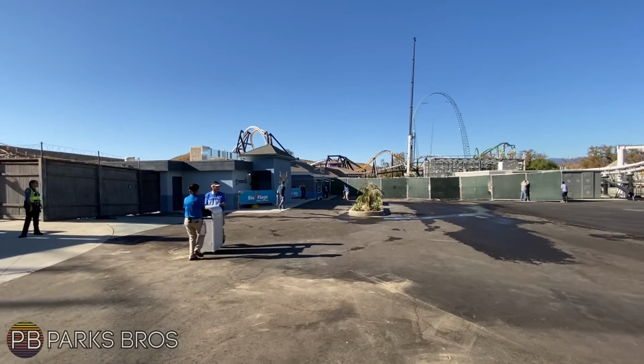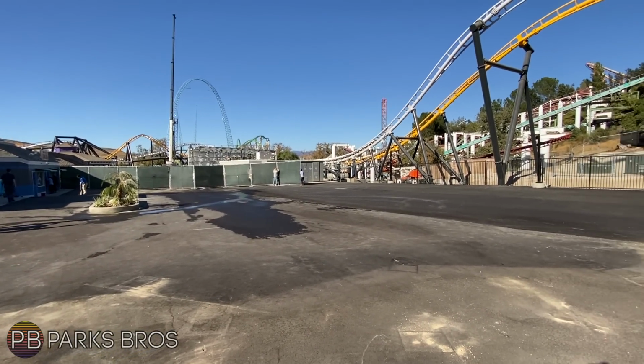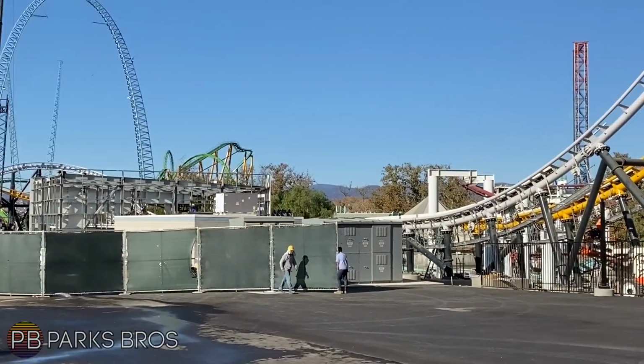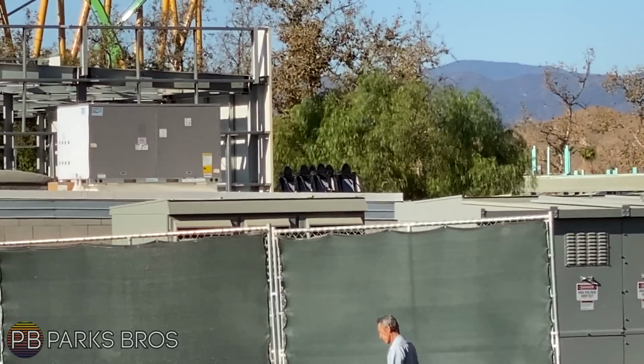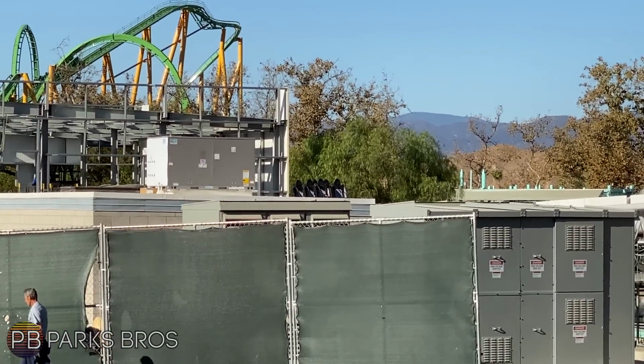And I will say the land does look a little barren, but you got to remember, it's not complete yet. There is supposedly going to be a heck of a lot more detail work, especially along that right side. And you can see the train sitting fantastically on the track, and everything just looks so much more open as of now, which is really, really awesome.